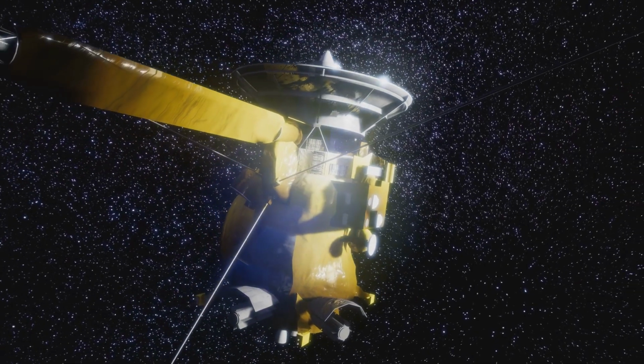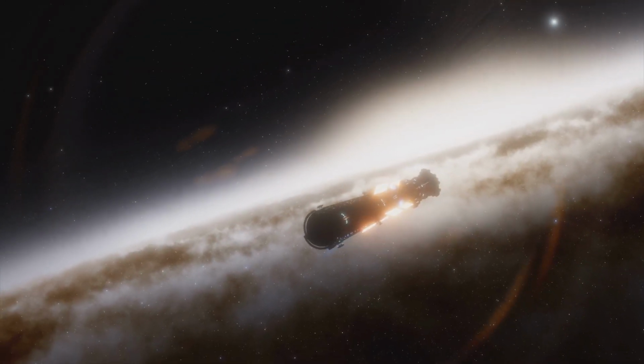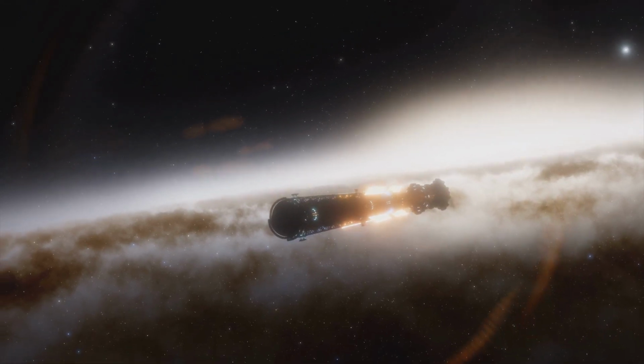The exploration of the Pluto system is far from over. It is a journey of discovery that promises to captivate our imagination for generations to come.